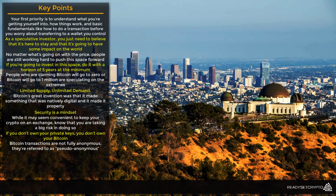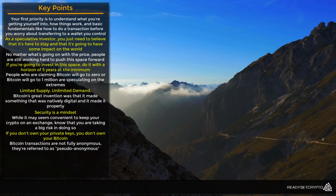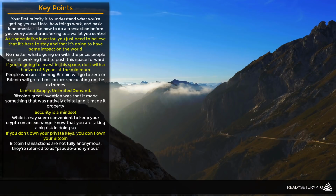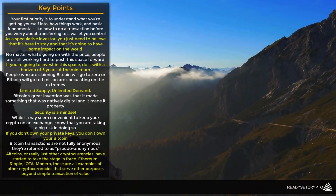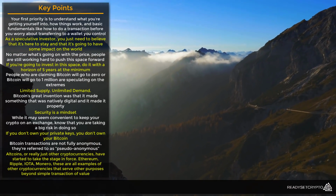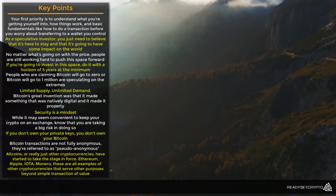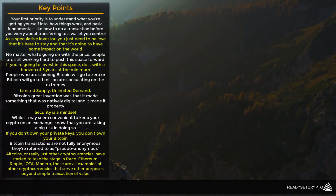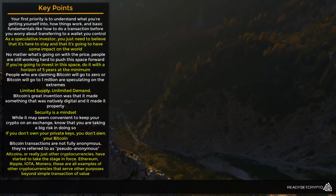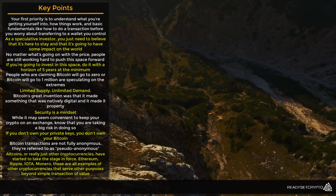And that brings me to my last point. Bitcoin has held a supermajority of the cryptocurrency market for almost as long as it's been around. But in the last 2 years, a lot has changed. Altcoins, or really just other cryptocurrencies, have started to take the stage in force. Ethereum, Ripple, IOTA, Monero, these are all examples of other cryptocurrencies that serve other purposes beyond simple transaction of value. Other coins like Litecoin and Nano even do what Bitcoin does much faster and with less fees.